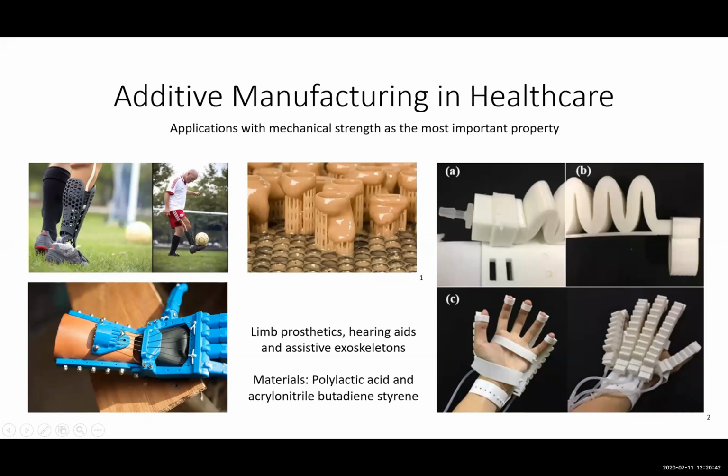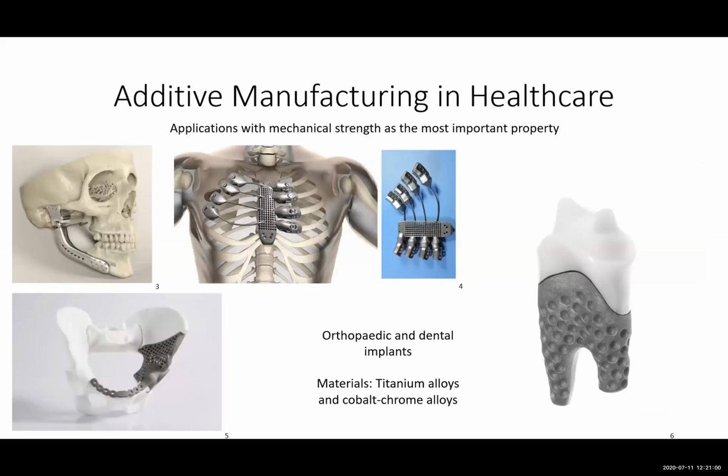For example, you can see that one of the prosthetics that is here is not fully 3D printed. It's almost 3D printed, but there are non-3D printed components in it as well. So it's sort of a hybrid part that partly uses 3D printed components and partly uses non-3D printed components as well.